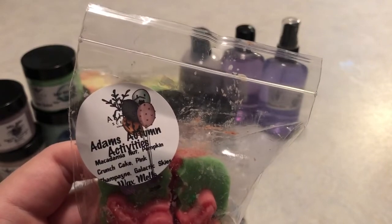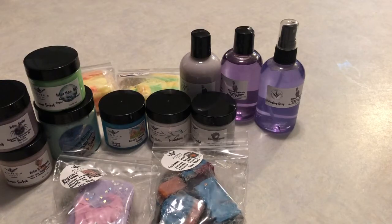Macadamia nut, pumpkin crunch cake, pink champagne, and galactic skies. I still don't know what galactic sky is. Pink champagne, no, there's nothing champagne-esque about this. There's nothing pink that I can think of, like a fruit or pink sugar. The main note I get is, first off, pumpkin crunch cake, which is one of my favorite oils and wax. Followed by something almost pumpkin pecan waffles-esque, but a different nutty note. And then there's something in the background that I just can't pull out. Without me knowing what Galactic Skies is, I don't even think I can give you a good guess. It's definitely different and intriguing.